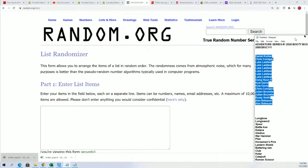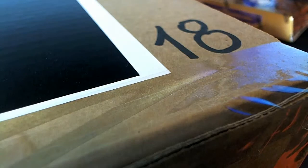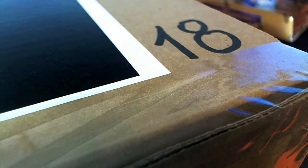I think I'm missing just a couple names on this list. Let me update that real fast. A few of the last folks to get in. I think it was the last three to get in. Need to put those names in there. Good luck to Mr. Luke L. and Alex and everybody that has gotten in on this thing.